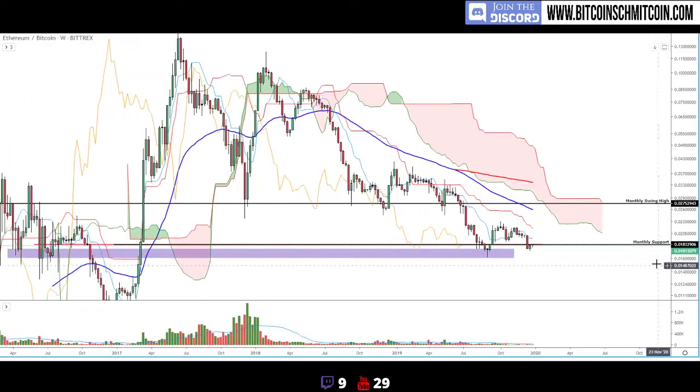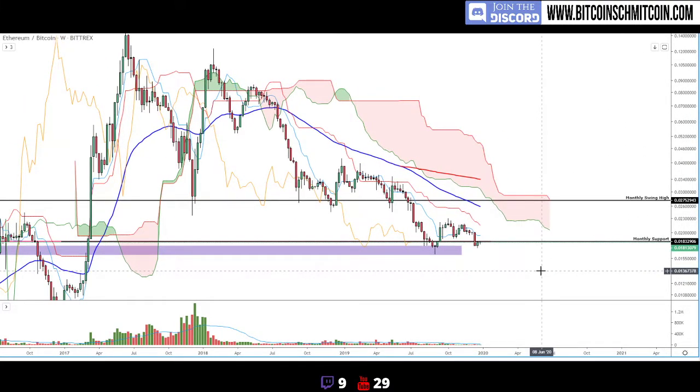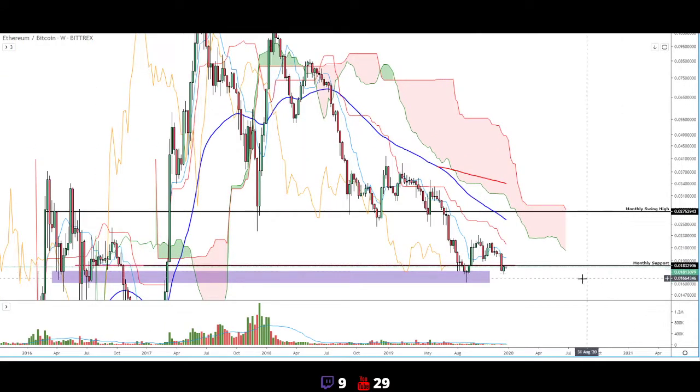Even more so on the weekly. Like, look at this weekly cloud. This looks like absolute shit, guys. This looks really, really bad. This just looks like a strong downtrend. Yeah, I don't get it.